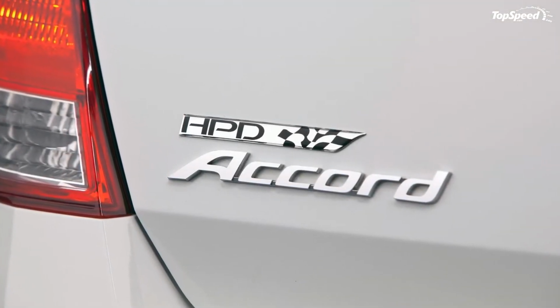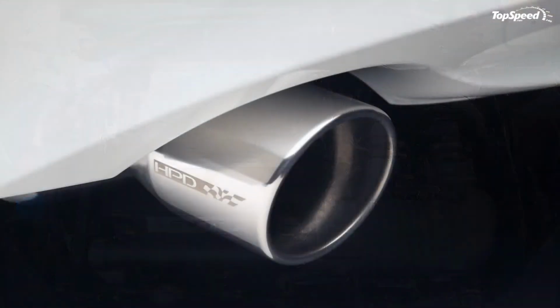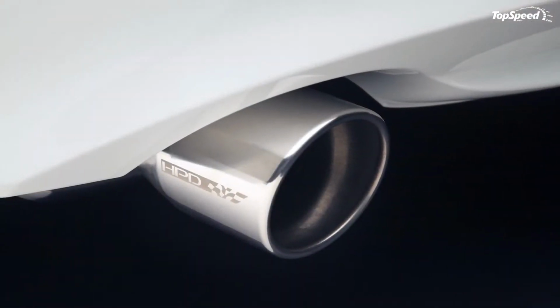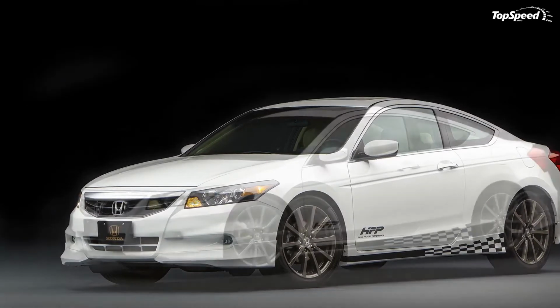The concept was built to demonstrate the performance potential of the Accord V6 Coupe, as well as to keep customers interested in the model. The bad news is that Honda has no current production plans for the concept.